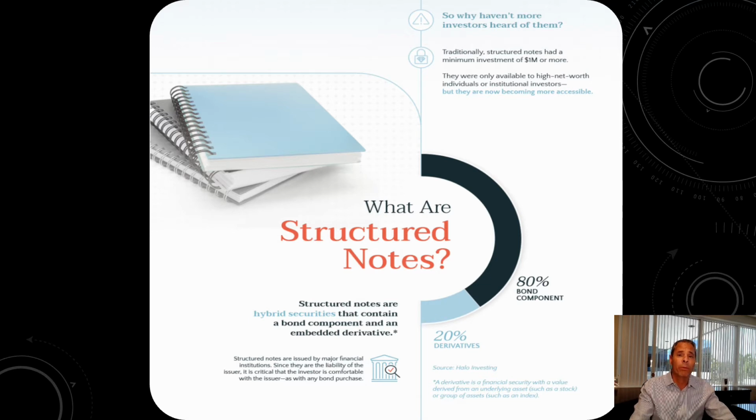So really, what are structured notes? Well, it's pretty simple. They're bonds in essence. It's a bond with a coupon, married with or coupled with a derivatives package, which really is a fancy word for insurance on certain securities. And really, it's a hybrid security. These notes are issued by major banks such as J.P. Morgan, Citigroup, just to name a few.